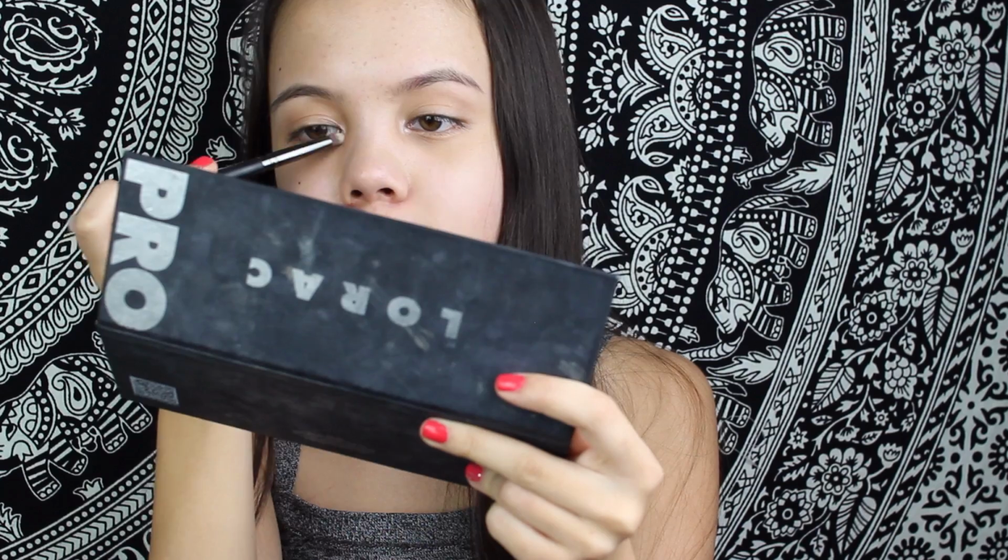All of them are It's Me Lexie 1. Now that is it for eyeshadow. It's pretty simple. I don't really do much for my eyeshadow look, but I like the way it looks.